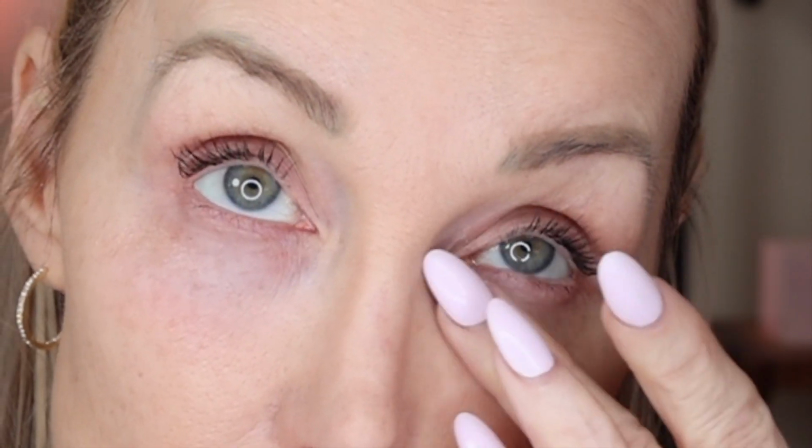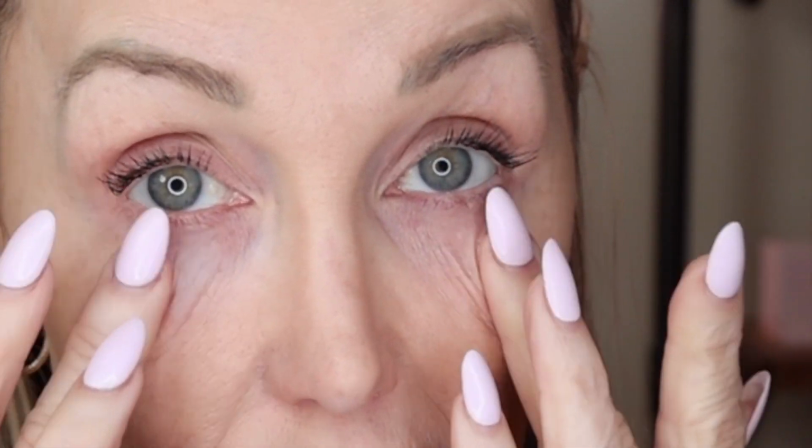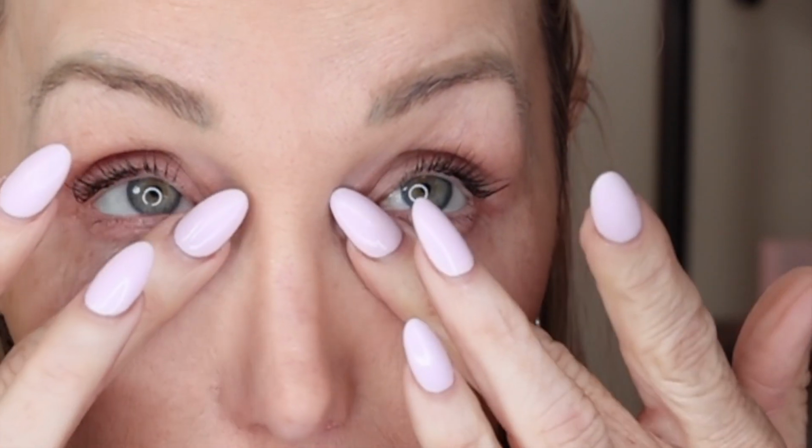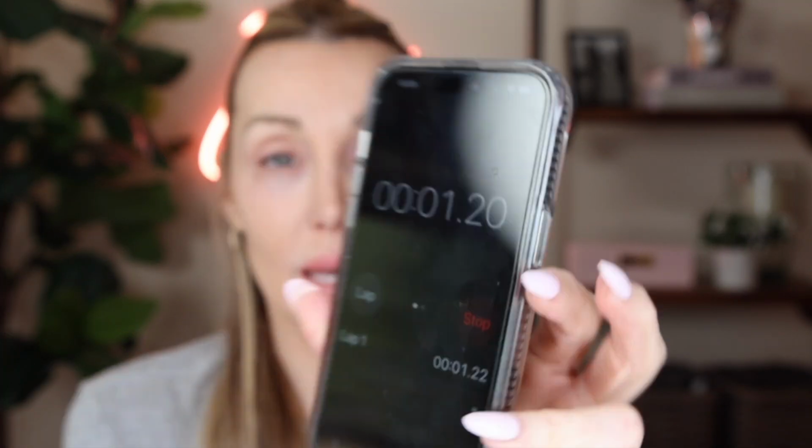Okay, so here is our before. And I would love for this to work and I'd love to see how long it's gonna work. And I'd really like to see if you can apply something over it, but that's another day. Let's just see if it works first. Okay, there we go. I'm gonna start our timer and we will see what happens in 10 minutes and if these magically go away. It feels kind of cool, but not like a menthol cool.